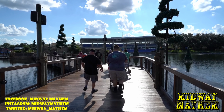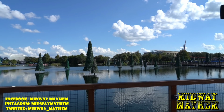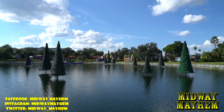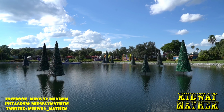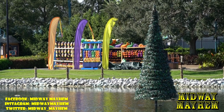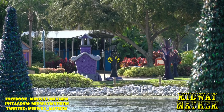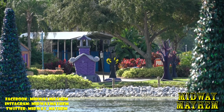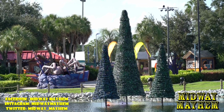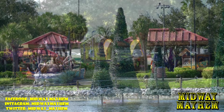It's that weird time of year where you're literally between two events. They're setting up for Christmas Celebration, and then over here, they have the Halloween stuff going on. So again, all the treat stops right over there. Spiders and Christmas trees. Festive.